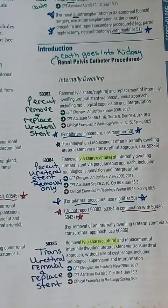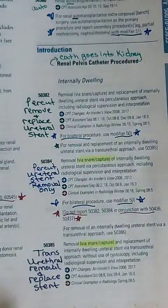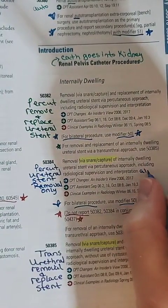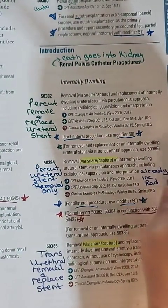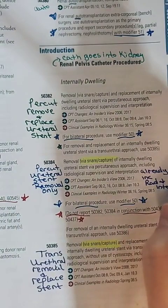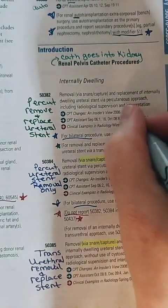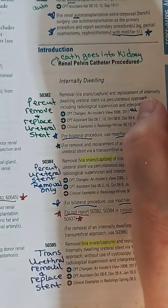These just have so much going on inside of them. Besides the stent and your approach, percutaneous, they already include radiology and interpretation, which is so nice. So they already include interpretation, supervision, and radiology. No modifiers for any of that foolishness going on or added 77 codes.